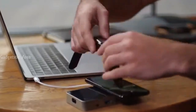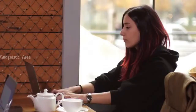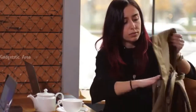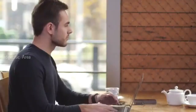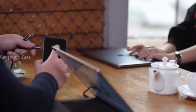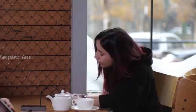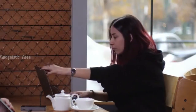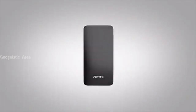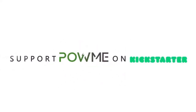Super compact, lightweight, and easy to use anywhere you are. PowMe will keep you versatile. Inspired by the century's most iconic style, with an ultra-modern design, PowMe will motivate you to do more. PowMe is your new must-have.